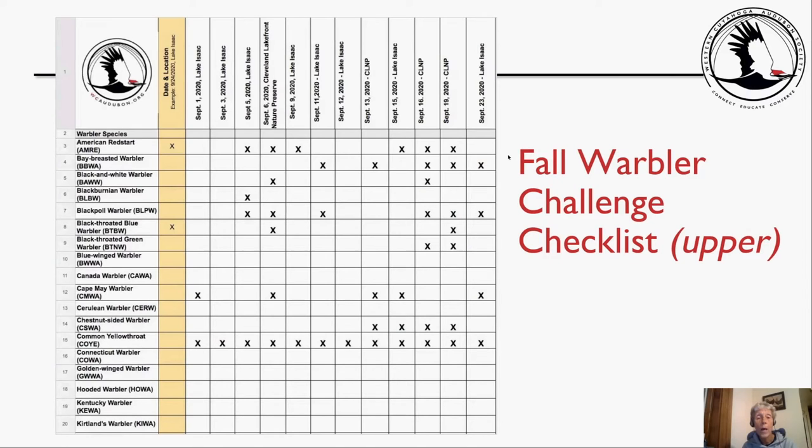So let's say, for American Redstart, which is the very first species on the list, it was seen on September 5th and 6th and 9th. So again, different places, some at Lake Isaac, some at Cleveland Lakefront Nature Preserve. So all you simply have to do is just put a big old X for the species you saw on the date and where it was seen.